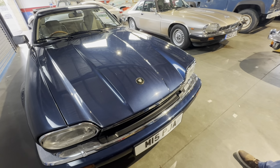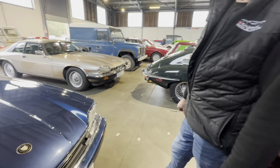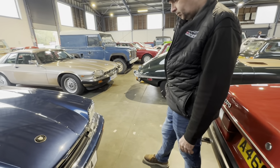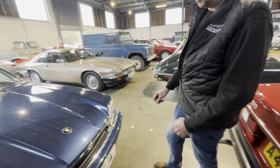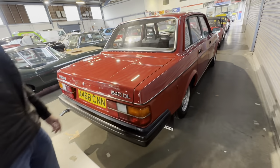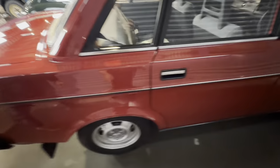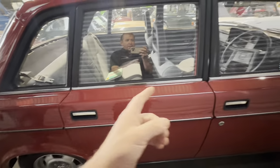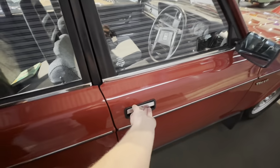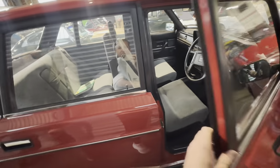When did the XKR come out? Honestly, I don't know. I'd be telling fibs. There's one there, look, an early one. Yeah. The old Volvo. That's a tank, isn't it? Big proper tanks, weren't they? It's clean. It's been restored, hasn't it? It's like brand new. That is clean, though, isn't it? 64,000. Auto. Nice.